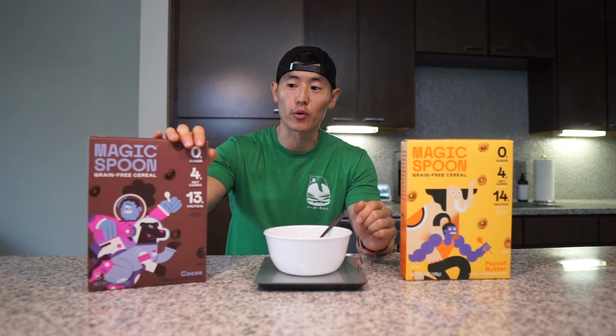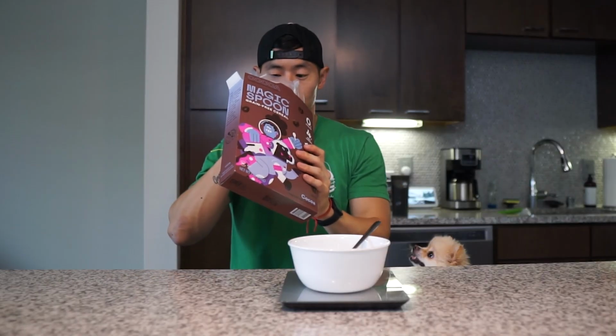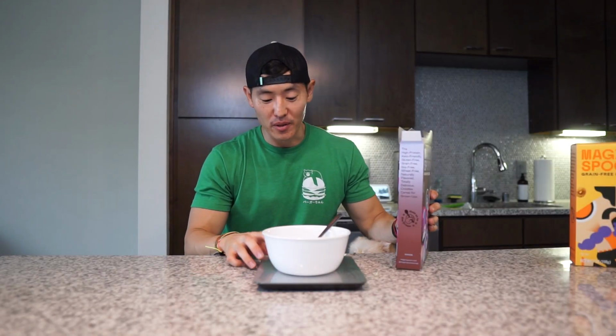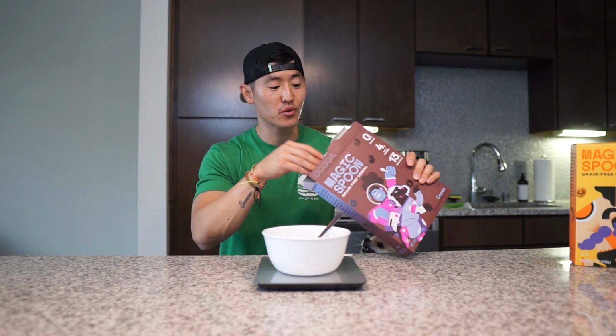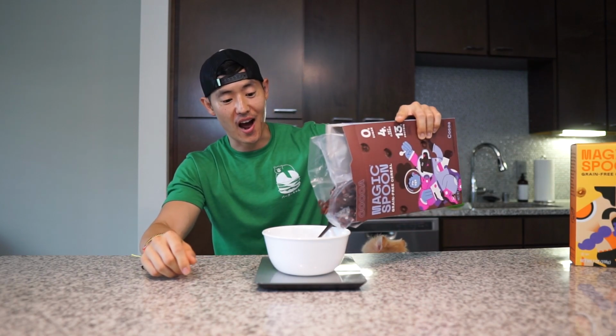All right, we're going with Coco. Oh, snap. Can't get my hopes up on this one. All right, so we got the Coco. It smells freaking delicious. It smells absolutely like Cocoa Puffs. I'm excited.